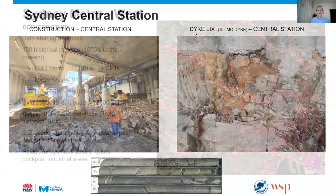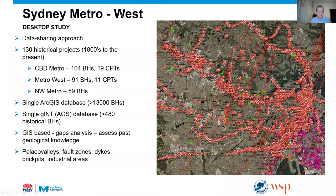So Metro West, this is the new project that's being put out to tender now. In this one there was much more of a data sharing approach. So you can see the boreholes that we have across Sydney. A lot of these, yeah, 80% of them are linked to boreholes and reports, so you can actually access the location. The government department can access this information and use it internally for their own use now.